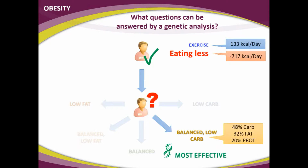And we do this in our algorithms from scientific studies with percentages. So 48% of the calories should come from carbohydrates, 20% from protein, and 32% from fat. Now this is all a lot of numbers. This is not something you or the customer will have to work with. These are the numbers in the background that we work with, that we've determined through scientific studies.